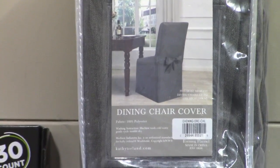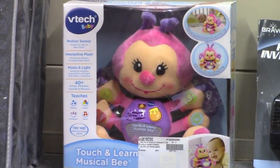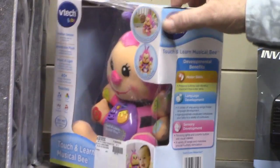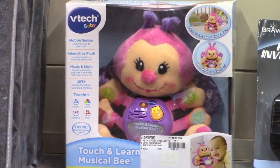Then we have a baby musical bee. This is by VTech. It's a little baby touch and learn toy. And it is for ages, generally they have it stamped right on the front. This one, they do not. But it looks like pretty much infants would be the age for that.